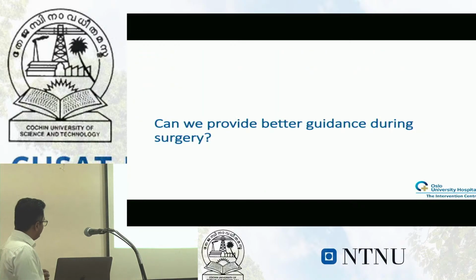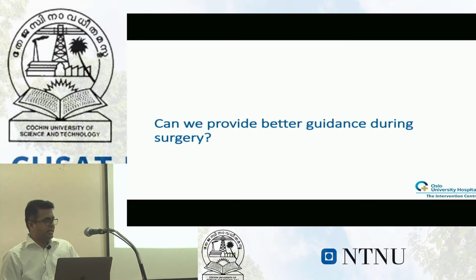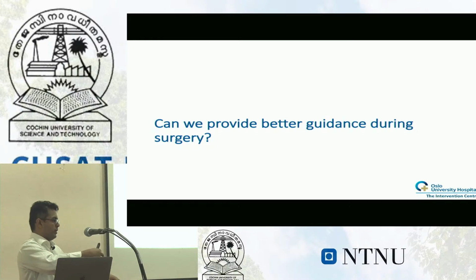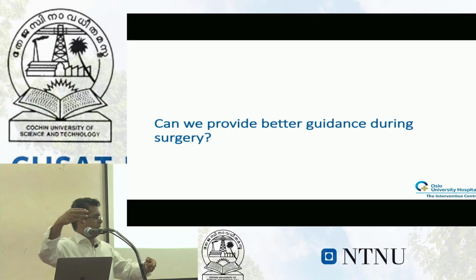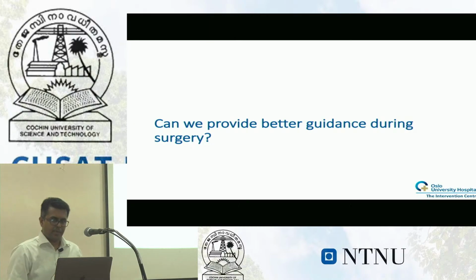So now we talked about the planning and visualization. So can we actually provide better guidance during surgery? Guidance during surgery is actually understanding the 3D model, how it is with the patient at that time. So if you take the tool there and touch the liver, for instance, where are you touching in the 3D model? Understanding where it is, that is very important.